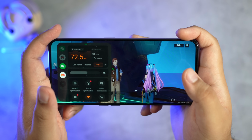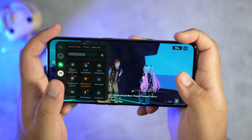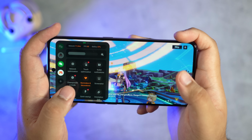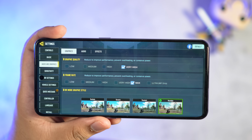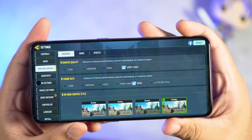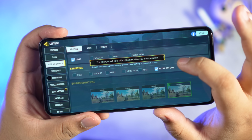Pagdating naman sa Tower of Fantasy, umabot lang tayo ng about 43 to 44 degrees Celsius. Acceptable pa rin para sa akin yung init na yon pagdating sa ganong klaseng game. And then pagdating sa Call of Duty, wala po kayong mafe-feel na gaanong pag-init ng device. So, very well optimized pagdating sa mga games na yon.